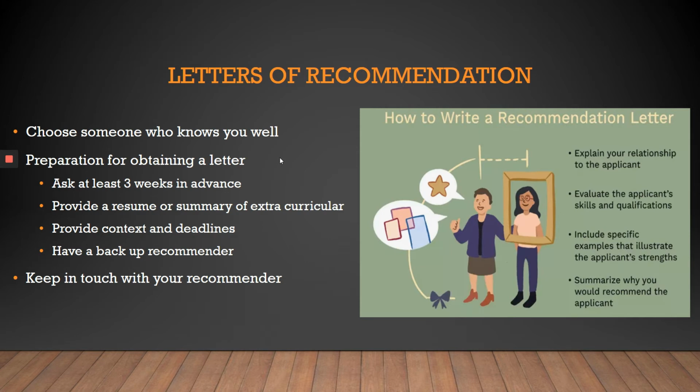And then once you've submitted your letter of recommendation, always say thank you to the recommender. You never know when you may need them again, but also follow up with them. Let them know, did you get into the university of your choice? Did you get that scholarship that you needed the letter of recommendation for? Those are things that they want to know because they're going to be cheering for you. Obviously, they're your recommenders.